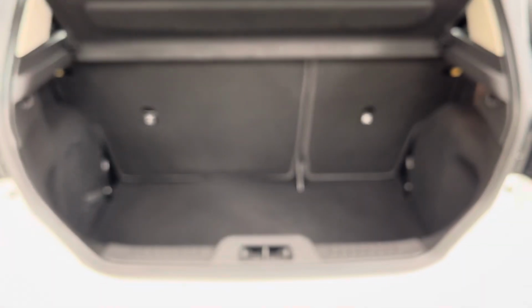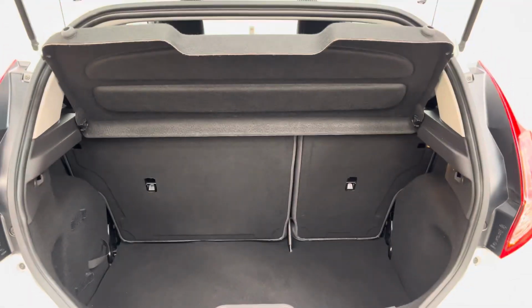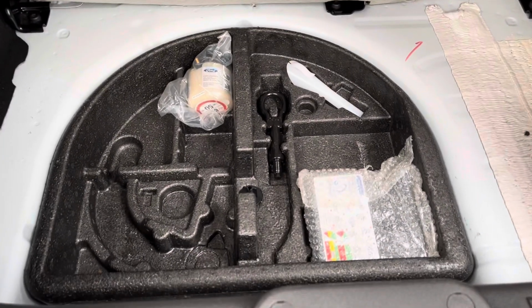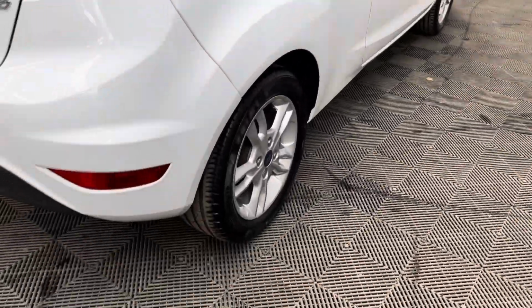And opening the tailgate on the Fiesta, you've got the nice deep boot there with the split folding rear seats and the parcel shelf that's still in place. And then underneath the boot floor, you also have a bit of extra storage and also your tyre inflator kit. Externally, the car comes with front fog lights and the 15-inch alloy wheels.